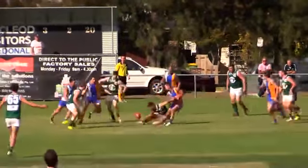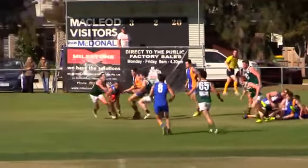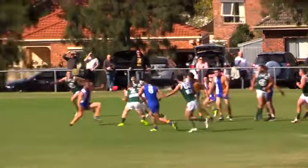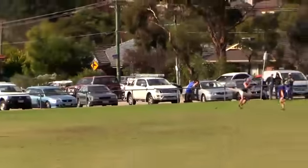So back in front of that outer wing, as we said. Sayers won it down. Player wrapped up for Greensborough at the bottom was Riddle. Now working hard is John Andrew, nice and tough in the contest. Oh, big hit laid on a Macleod player there at ground level. He's able to get up straight away though, and now it is Greensborough going the other way.